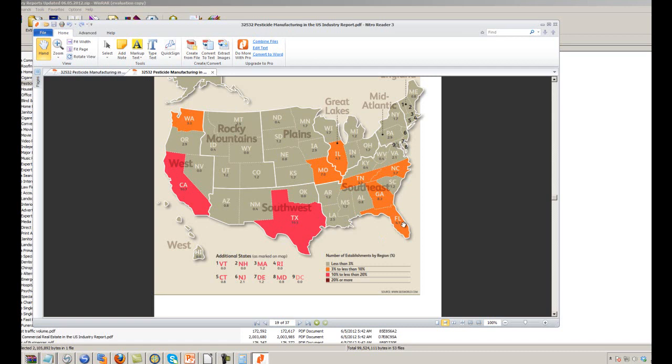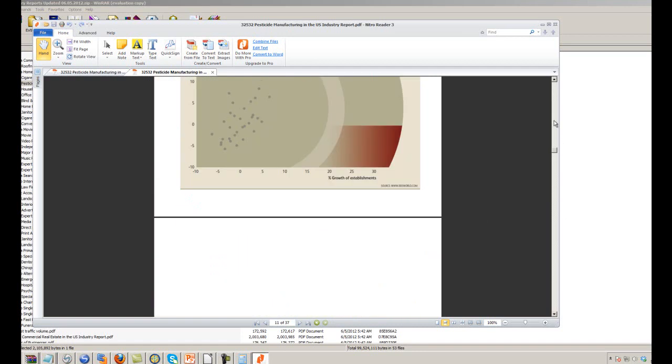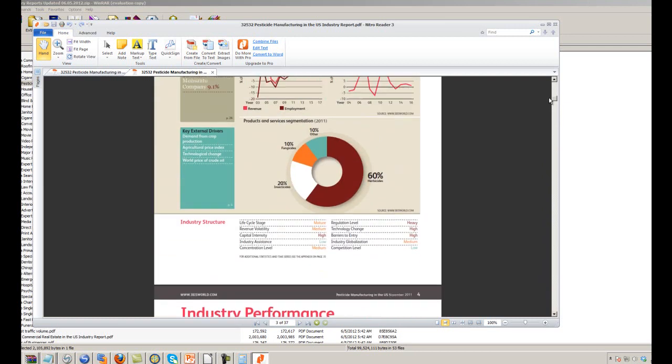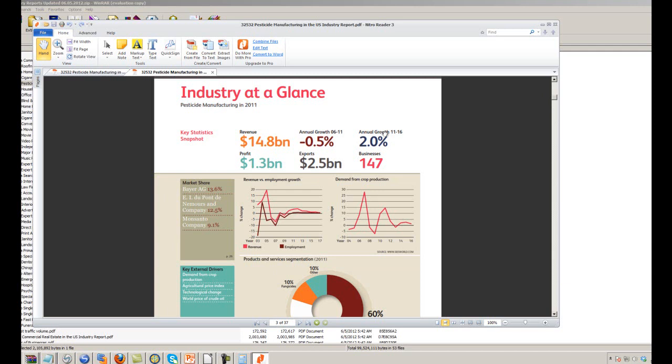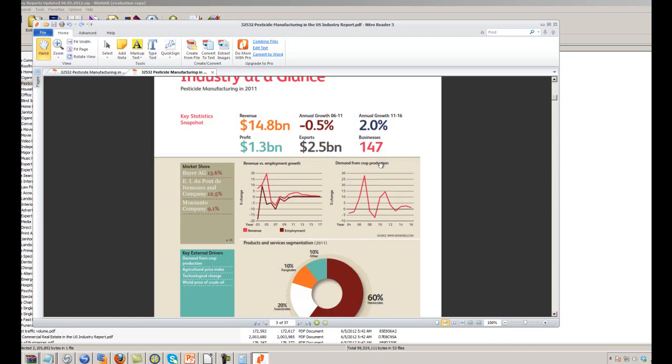So I could tell someone that's in Florida that in Florida, 4.1% of all pesticide companies happen to be in Florida. But if I go back up to the top, you'll see this report goes over a lot more. Industry at a glance, the revenue, annual growth, number of businesses, exports, profit. This is like, I think, a 37-page document.